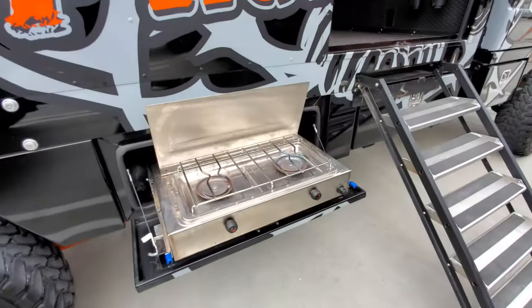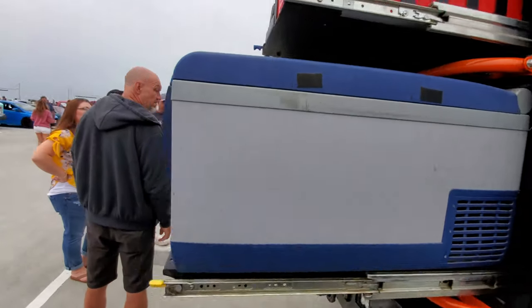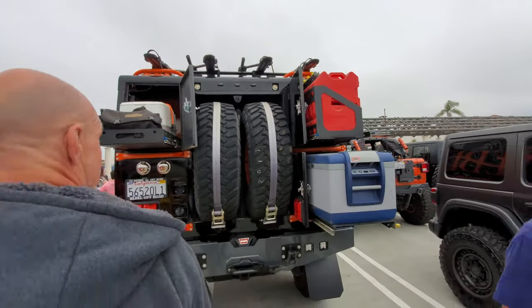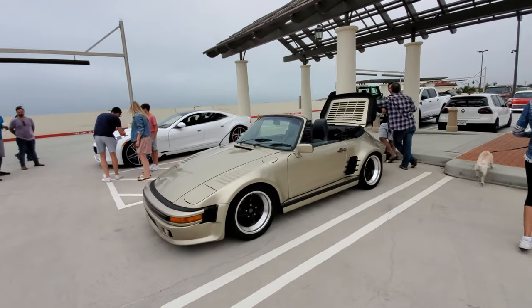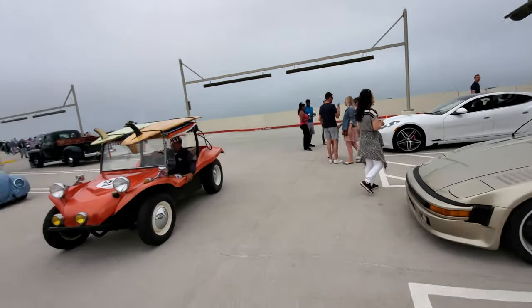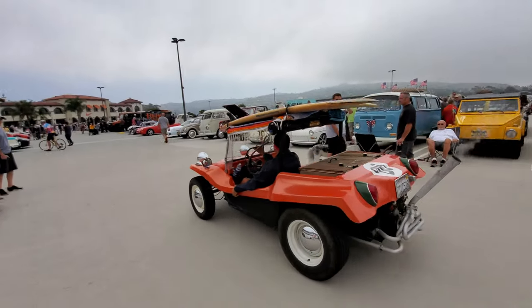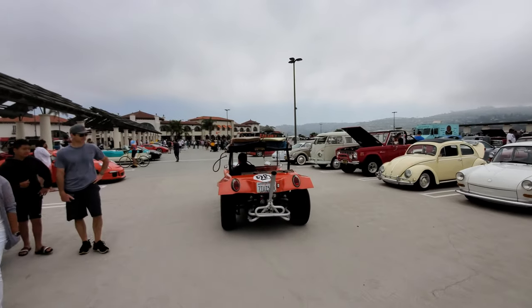And there's a little camping area, cooking. And then back here we have all the extra supplies. Supercar section has a slant nose Porsche. Yeah, with the pop-up headlights. That's vintage. Yeah, that's cool. Surfboard and everything. And that exhaust right up to the center.